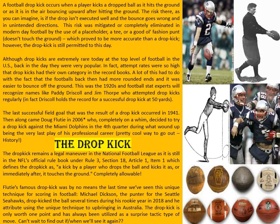Now, although the drop kicks are extremely rare today at the top level of football in the United States, back in the day, they were very popular. In fact, attempt rates were so high that drop kicks, at one point, way back when, had their own category in the record books. A lot of this had to do with the fact that the footballs back then were in no way, shape, or form what they are now. They had more rounded ends, and it was easier, of course, to bounce off the ground.